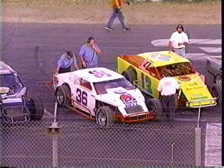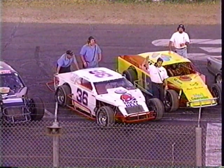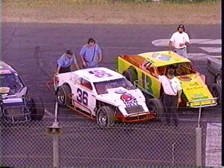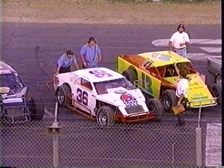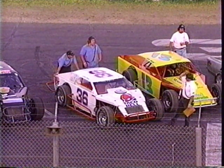In the number 36 car, he's from Turlock. He's brought to you by Taco Bell, United Rentals Modesto, Miracle Auto Painting, McCoy Tire Modesto, Paul Oil Company, Western Productions. Mom and Dad, please give it up for Larry Hoover.